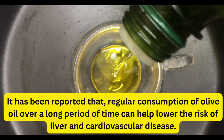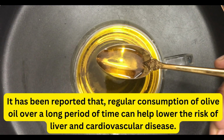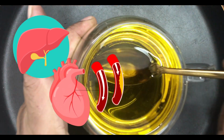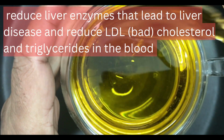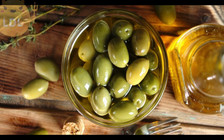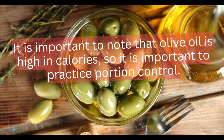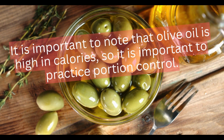Olive oil. It has been reported that regular consumption of olive oil over a long period of time can help lower the risk of liver and cardiovascular diseases. Studies have shown that olive oil can help reduce the liver enzymes that lead to liver disease and reduce LDL, low-density lipoprotein cholesterols, and triglycerides in the blood. It is important to note that olive oil is high in calories, so it is important to practice portion control.